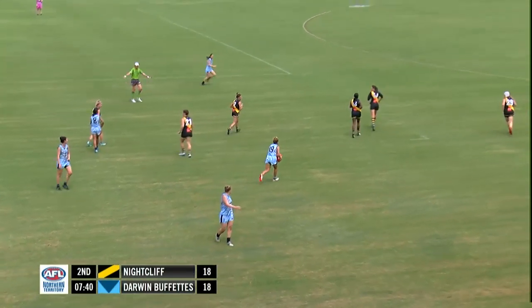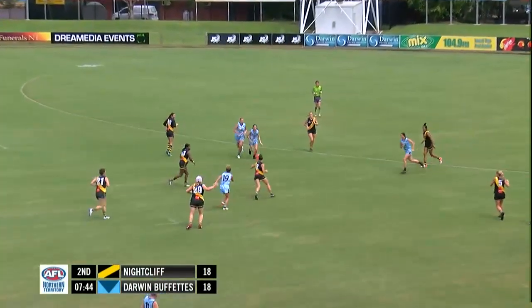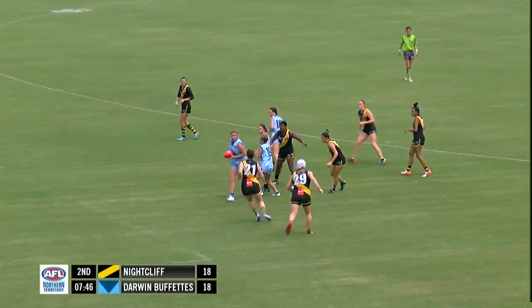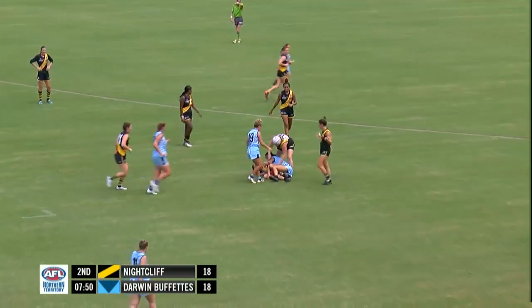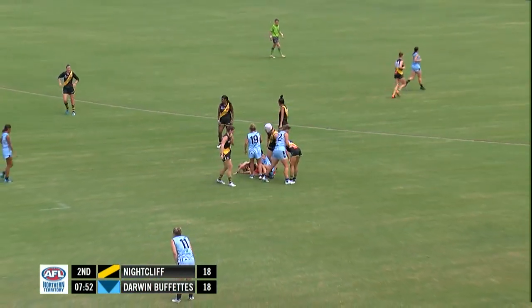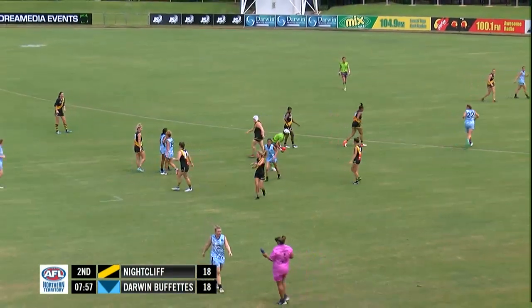So Kerry O'Connell won the free kick, looks to play on, and then ran into a wall of Nightcliff players. Hand passed over the top, and now the ball's on the ground. And that's what I was talking about there. Probably had time to actually hit up a target inboard, decided to take it on, and now there's a stoppage.